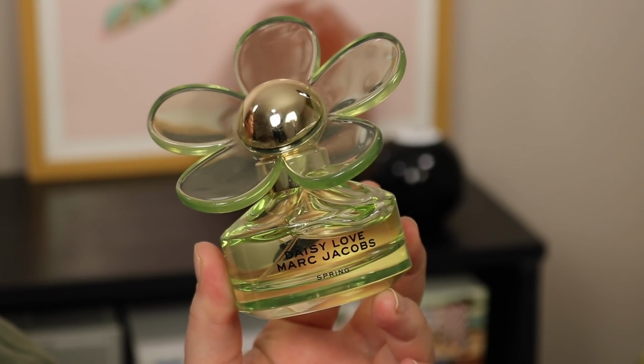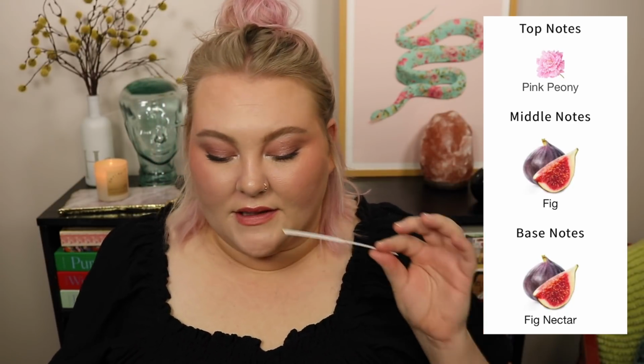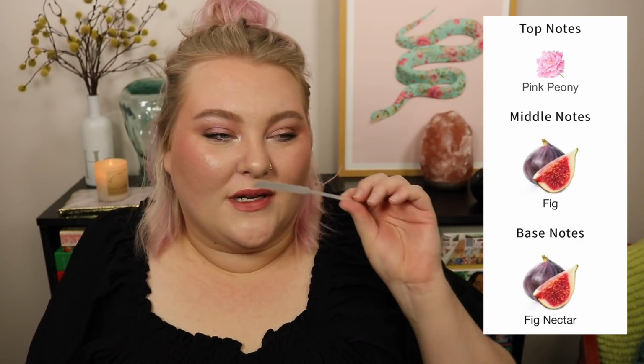Another one from the Daisy Love line, I have Daisy Love Spring, and this one I wanted to pick up because it's heavily fig. So there's like two fig notes in here. There's pink peony in the top, fig in the mid notes, and fig nectar in the base. And you do pick up on that fig, but I don't find it to be overly prominent. The nectar made me think that maybe this is going to be a little more syrupy, but it's really not. Again, I feel like it follows the Daisy DNA, but I do find that little bit of fig coming through. It's not as prominent to me as other fig notes. I mean, it's there, don't get me wrong.